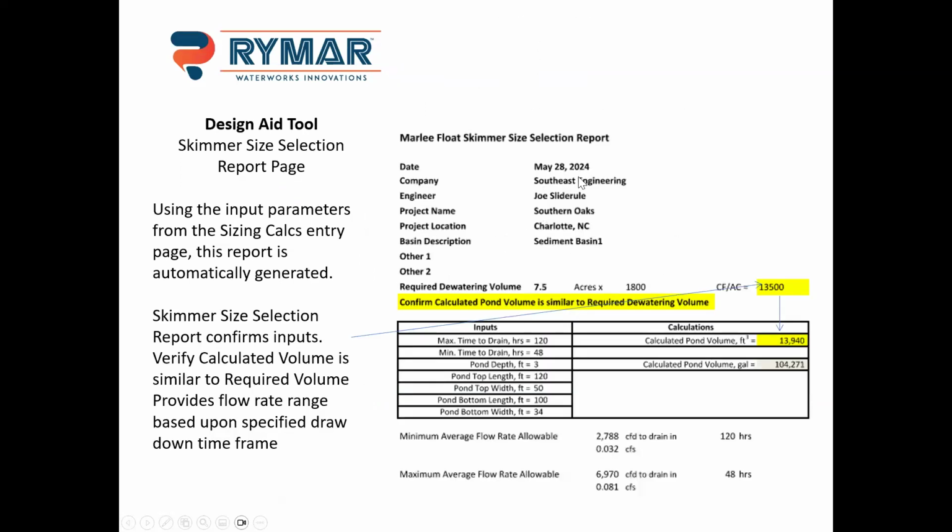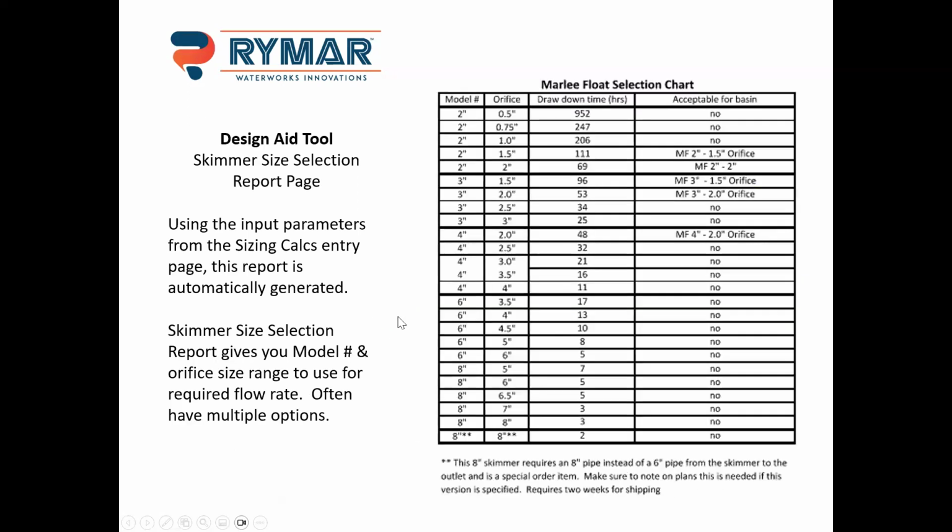At the top of that will give you the information that you input. So, again, the date, company, engineer, project, basin description. We've got a quick check here for whether the calculated pond volume is similar to the required dewatering volume. And then we help you here with the minimum average flow rate for the maximum time and the maximum flow rate for the minimum time. Because it is our tool, it's going to tell you the drawdown time for each of our skimmers for the project based on the volume, and then based on the range you set, which ones meet that range that you established.